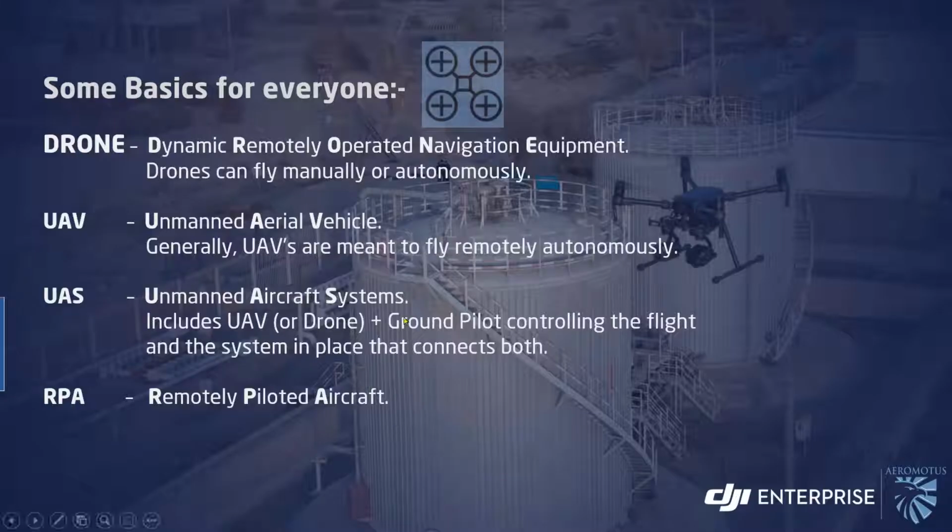A little bit of basics for everyone. Most of the people might know all this, but there is really a full form for drone, which is basically dynamic remotely operated navigation equipment. It can fly manually, it can fly autonomously. Then we have UAV, unmanned aerial vehicle. Generally, UAVs are meant to fly remotely and on an autonomous basis. UAS is an unmanned aircraft system, which is a combination of the UAV plus the ground pilot controlling the flight, and the system connects both. RPA is remotely piloted aircraft. So these are the four terms which come up mostly in the UAV and drone industry.